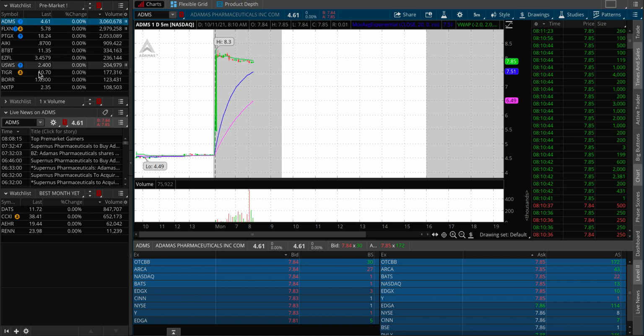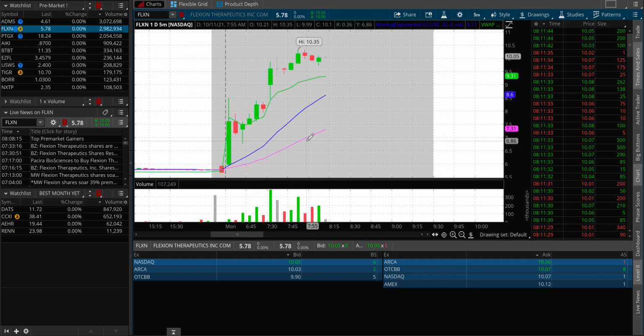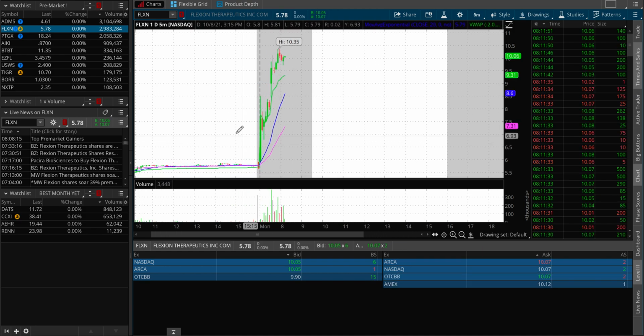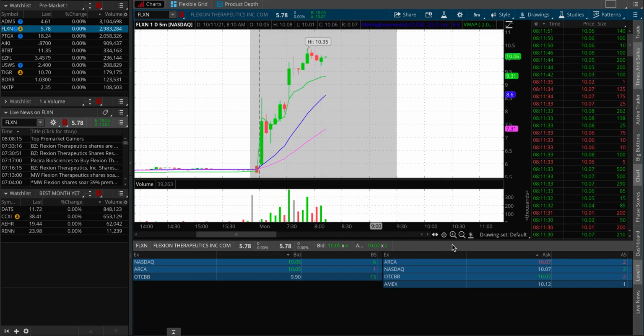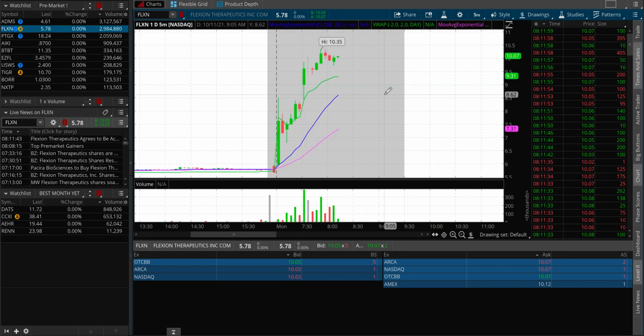On the left-hand side here, we have our pre-market gappers. These are stocks that are set to open higher than their closing price from the previous day. Outside of just that gap up in the price, we also scan for above average relative volume as well as high short interest and low float. That's our strategy. This one gapped up almost 100%.